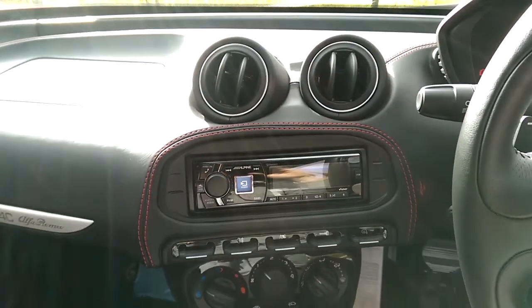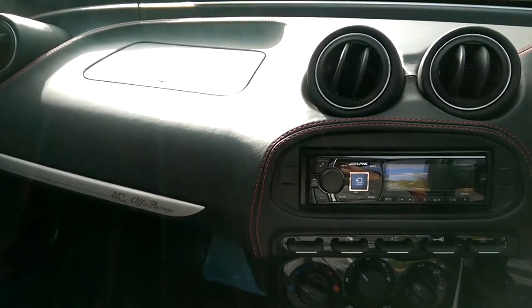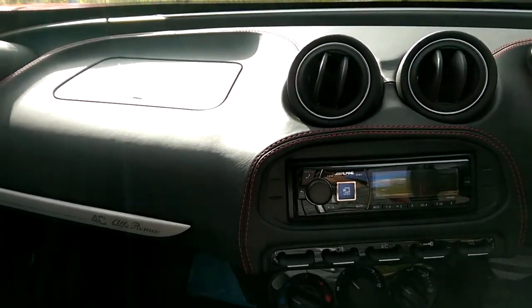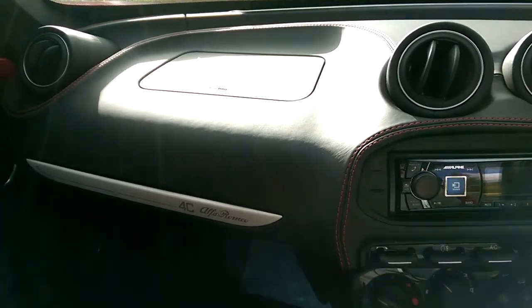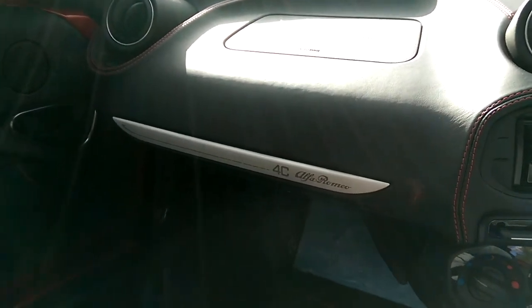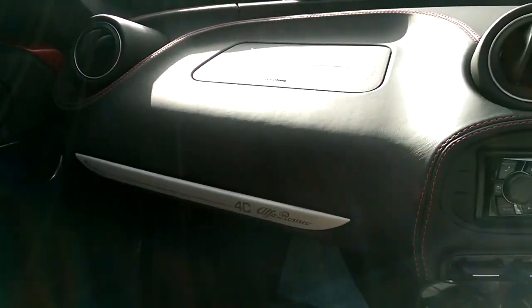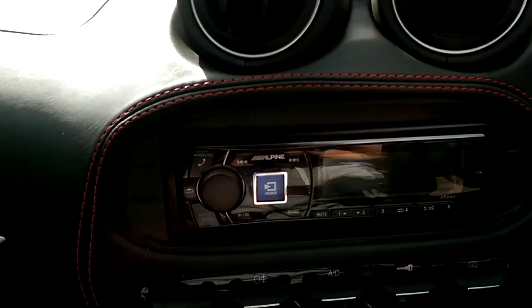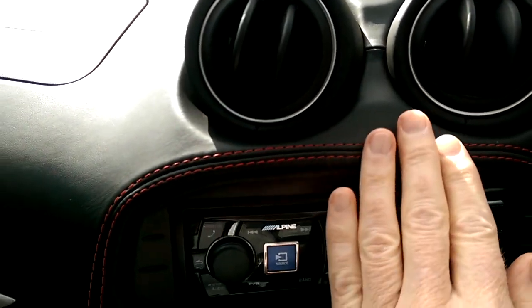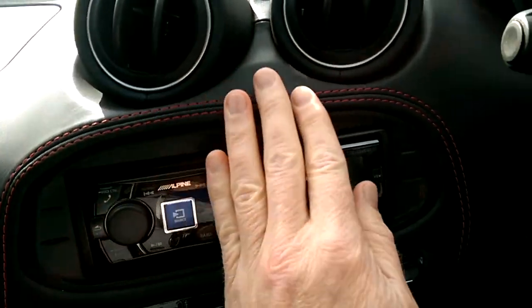So let's move on to the dashboard. And this for me was the real deal clincher. This is what made me want to buy this particular car, because all of the Alfa Romeo 4Cs that I'd been to look at had a plastic dashboard, very much like that used by Lotus. But this particular one, the dealer had ordered it with a leather dash with red, body colour matching stitching.